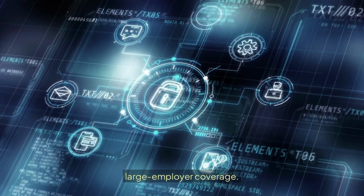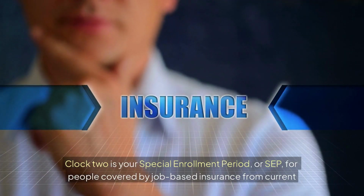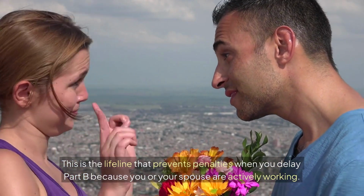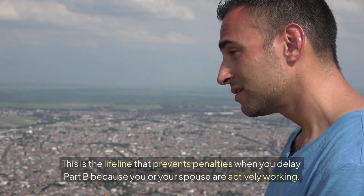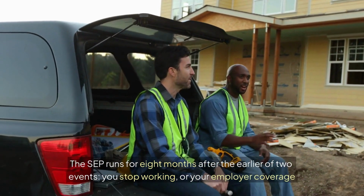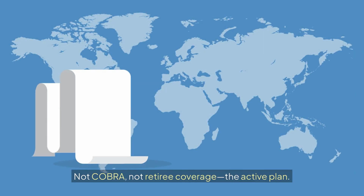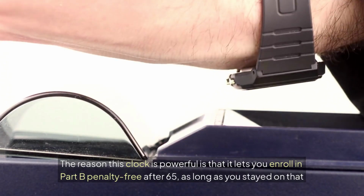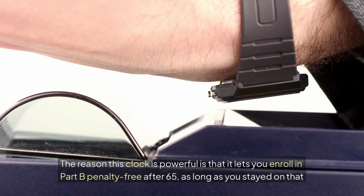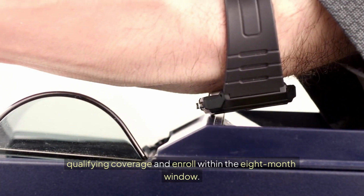Clock 2 is your Special Enrollment Period, or SEP, for people covered by job-based insurance from current work at a large employer. This is the lifeline that prevents penalties when you delay Part B because you or your spouse are actively working. The SEP runs for 8 months after the earlier of 2 events: you stop working or your employer coverage based on that work ends. Not COBRA, not retiree coverage, the active plan. The reason this clock is powerful is that it lets you enroll in Part B penalty-free after 65, as long as you stayed on that qualifying coverage and enroll within the 8-month window.